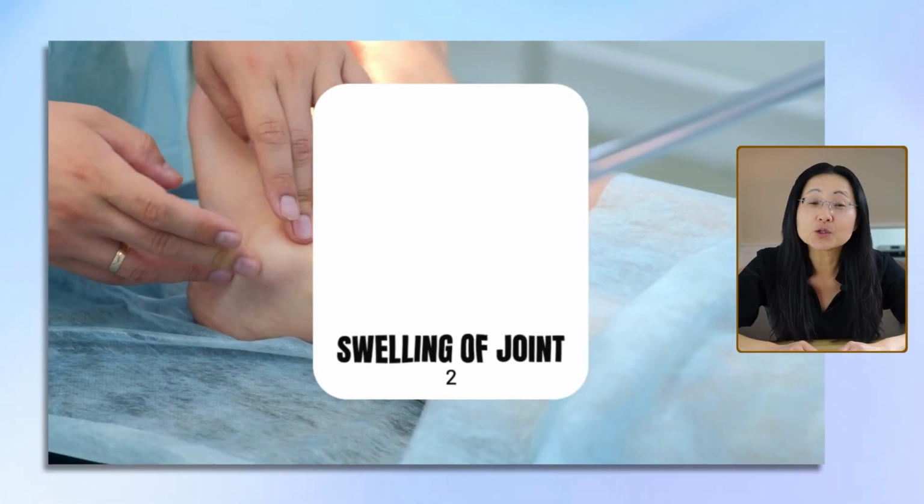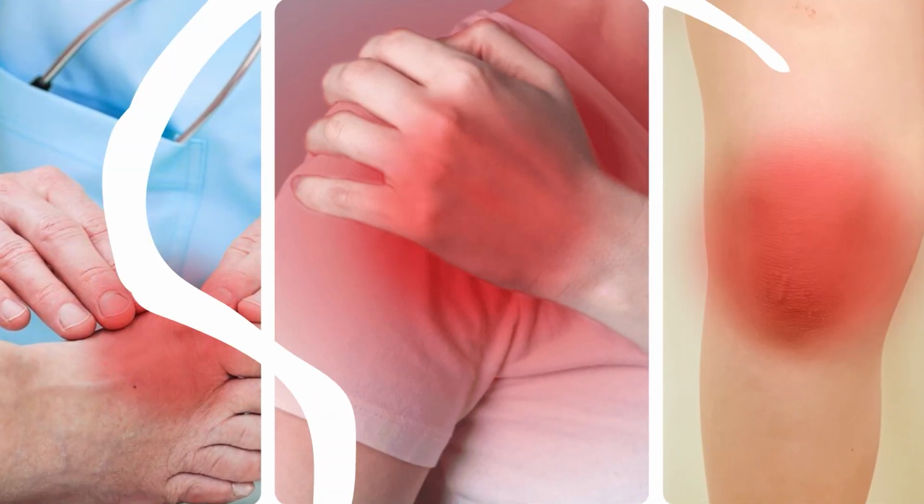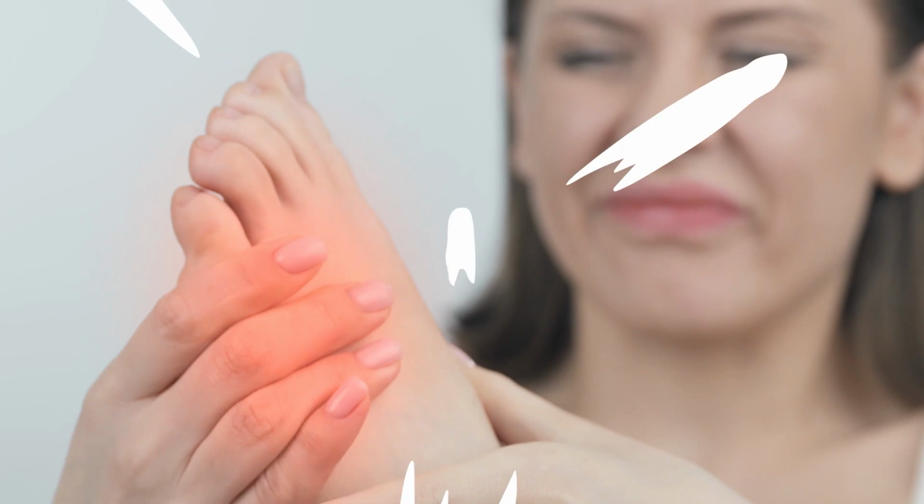Number 2 is swelling of the joint. Swelling anywhere is a sign of inflammation. The swelling can be painful or painless. Painful swelling and painless swelling can both be indications that the joint is actively being destroyed.